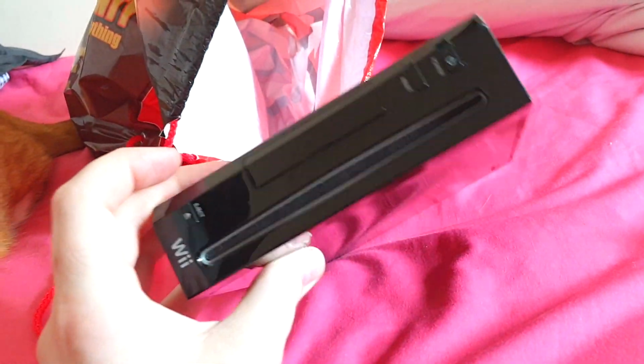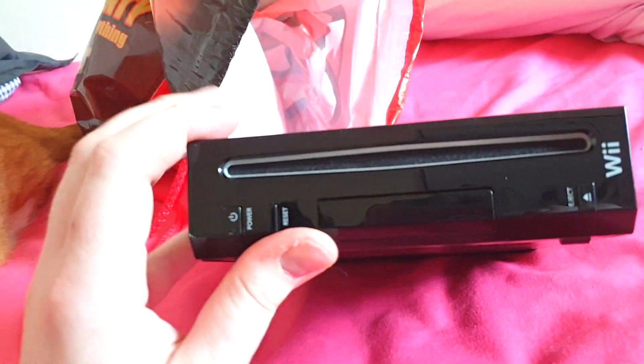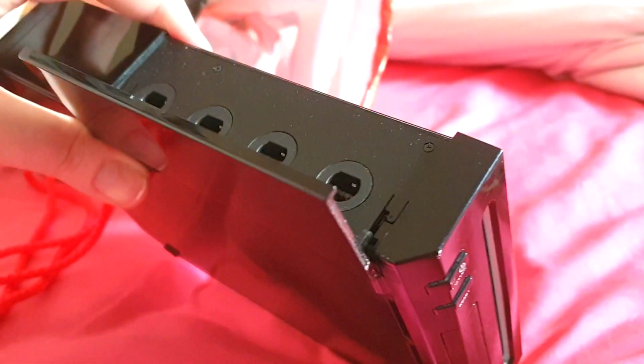So I ended up going for the black unit, because before now I've only ever seen the white one. So I was like, you know what? I want to go for this one. I think personally it looks a lot nicer. One of the main reasons I wanted to get a Wii was because it has Gamecube backwards compatibility, and this one actually does have that. There is a second generation which does not have that, so I'm glad that this one actually has that.